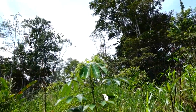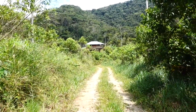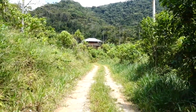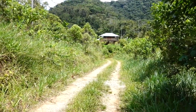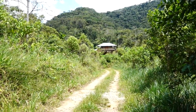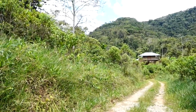So here we are looking back towards the personal plots, panning around. This is more of the secondary forest, although there is definitely some African grass that was planted here to feed cattle by the previous owner. You can see it on both sides of the road. Unfortunate but true. Excuse the water gurgling noise. People are using the kitchen.